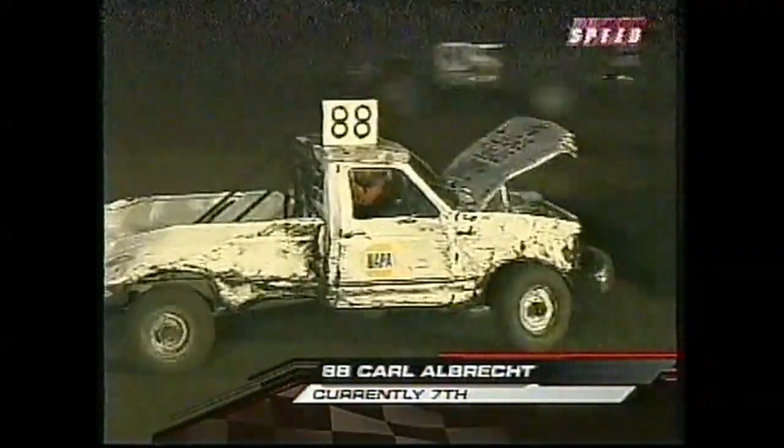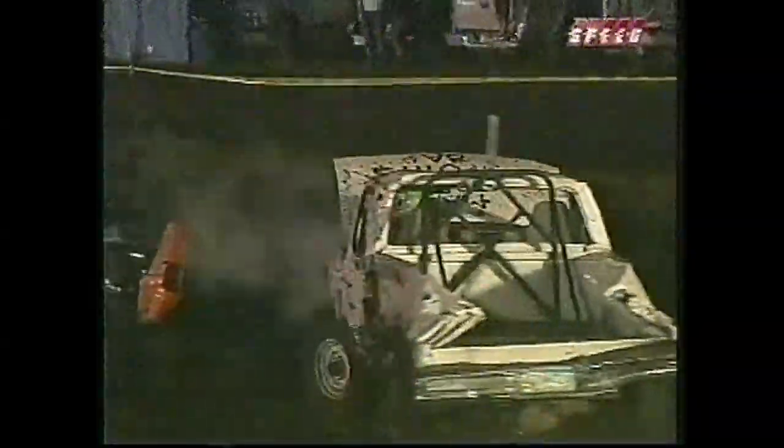Look at Carl Albrecht. He's currently 7th. And I mean, that thing looks like it has been through a demolition derby right there. I don't think you can see where he's going. He can read his hood real good, but that's about it. Radiators flowing over, hood's hanging open. I mean, he couldn't have much else going wrong, but he's still making the laps. Brutker lost a tire. He's out there with just a wheel, man. He's earning points, baby. Oh, there's that tire.